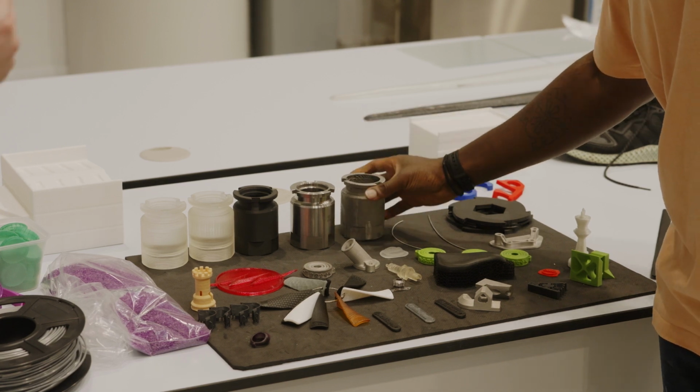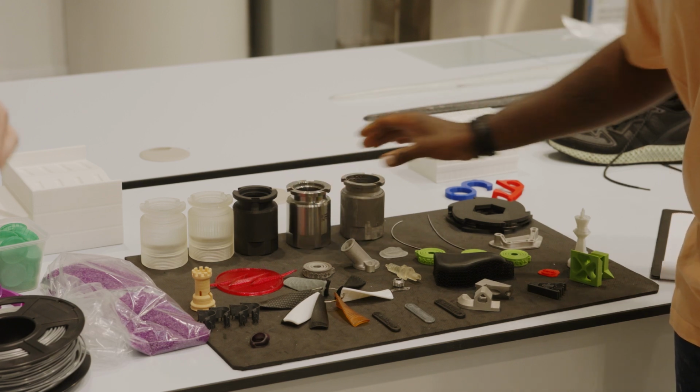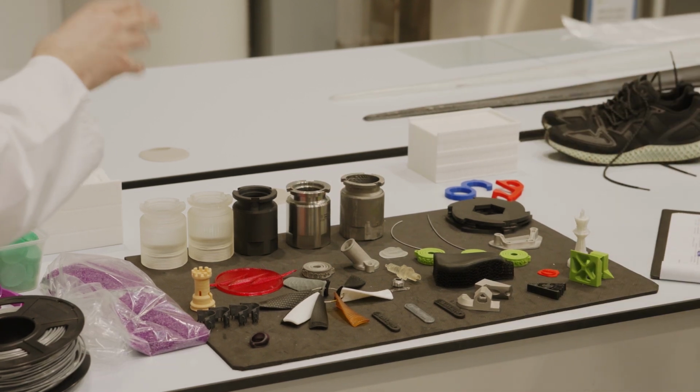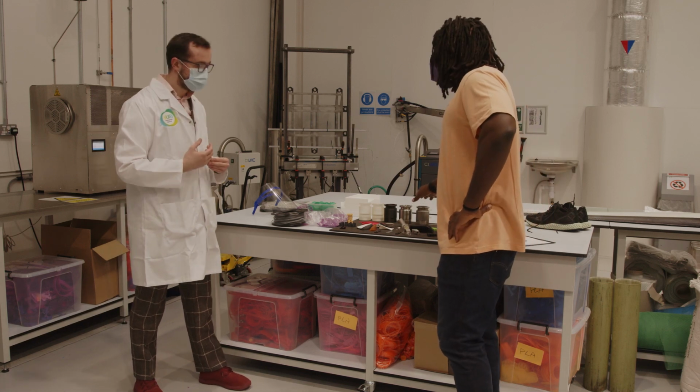Because it's hollow inside, because we can make gaps inside. So it doesn't need to be a full solid piece of metal. But it's still got the same structural integrity as the metal. So with it being lighter, would that mean it's cheaper to export them? In bulk, it's a lot lighter.